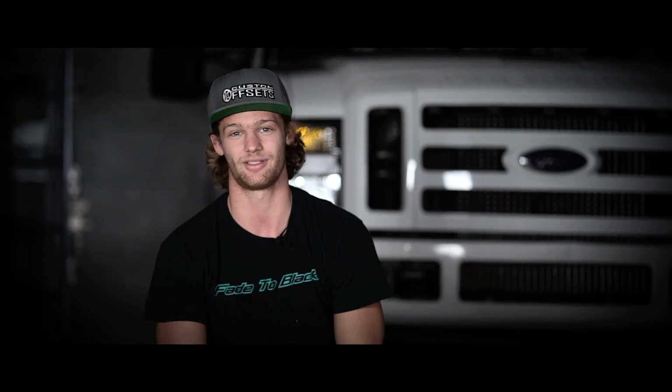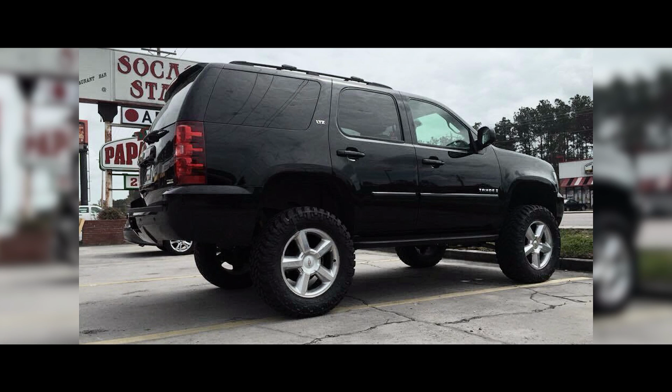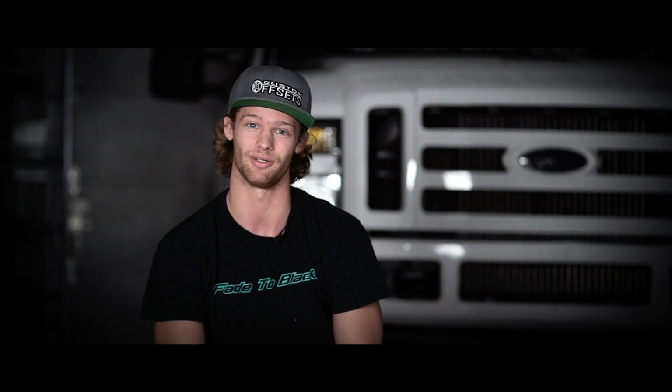And at the time I was hanging out with the Custom Offsets gang, hanging out with Sean and all the guys, and I knew that I wanted to do something different. I wasn't quite positive. So I was just searching the classifieds page, Craigslist, and I happened to come across this clean 2007 Tahoe LTZ down in Myrtle Beach, South Carolina. And the second I laid eyes on it, I knew that I needed it. I had a vision in my head. I knew that that was my next build.